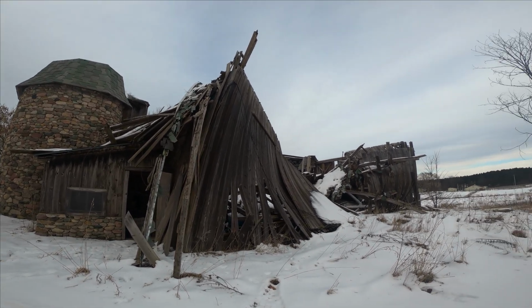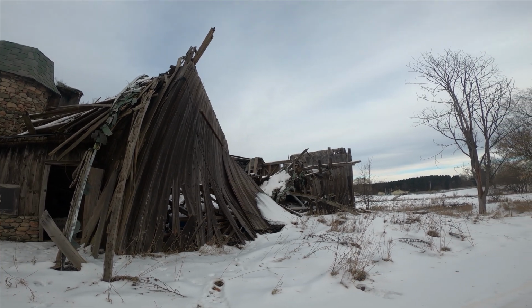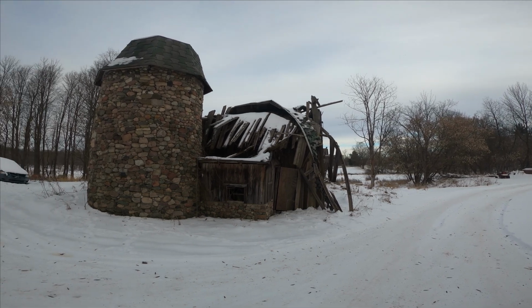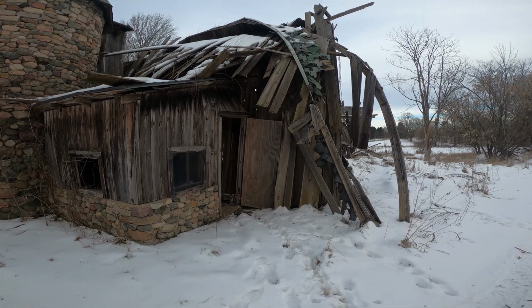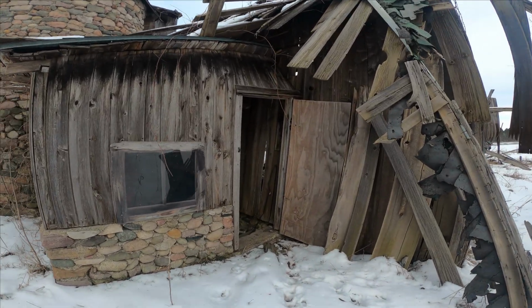Hey, we're down here at this abandoned barn site today. This barn blew over just a couple of years ago, built probably in the late 1800s. I think we can get into that silo, and I think we can get into the basement area. That silo is probably one of the coolest silos I've ever seen. Can't imagine the amount of manpower it took to stack those rocks. It's just unbelievably cool. So this here is the front side of the barn.